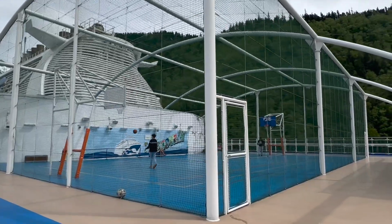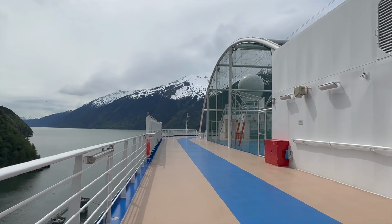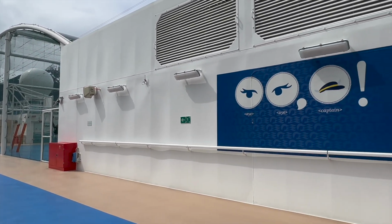Next to the center court is the experience center. This is the ship's escape room that hosts the Phantom Bridge game that combines physical and virtual elements for a puzzle-solving experience at sea.